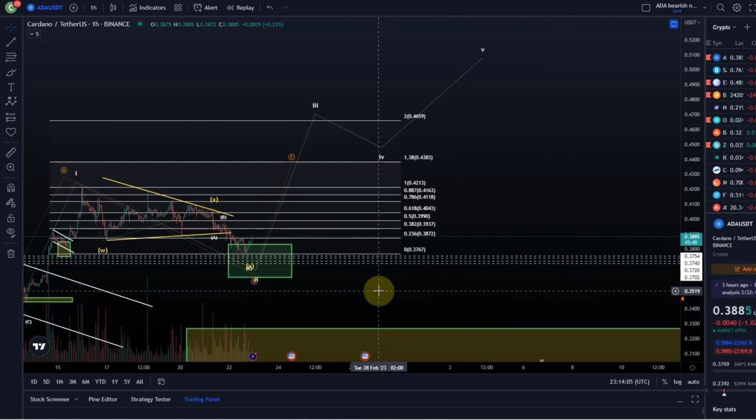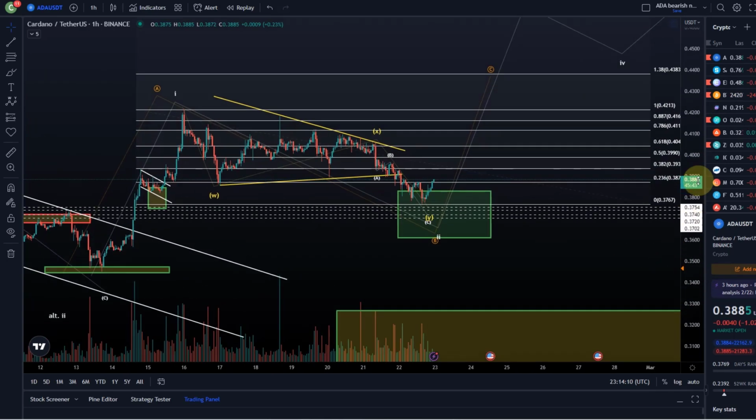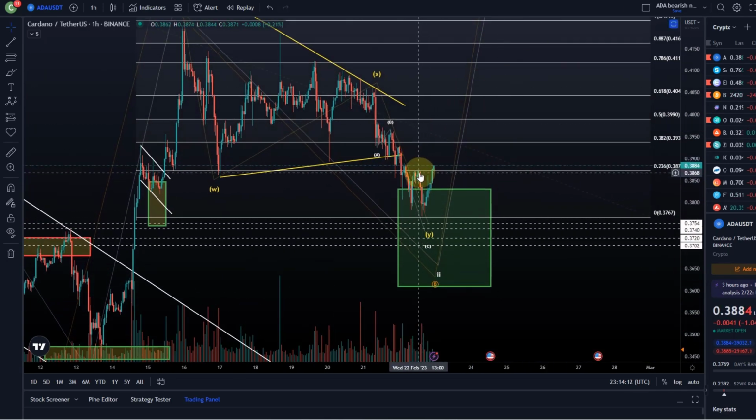That's ADA. You know, there is a potential it has turned around now. Now again, it's a bit too early to say. It broke above the recent swing high. That's always a good signal. But now we need to go above the B wave high. That's sort of micro resistance at 39.6 cents.